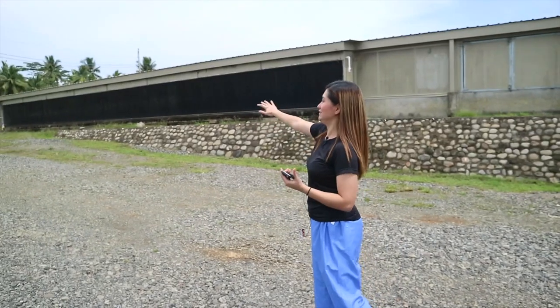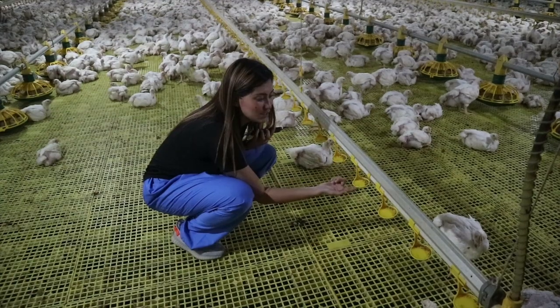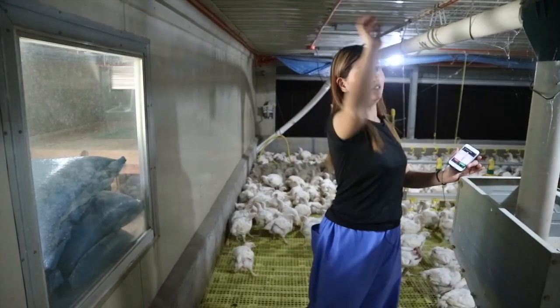Yan yung may block na side. Meron din akong small pantry here kasi. And then this one, this is to prevent the water from nilalagay doon.